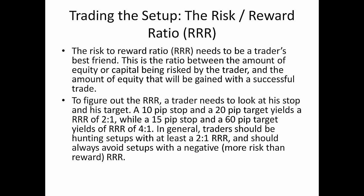Alright, so let's talk about risk-reward ratio. The risk-to-reward ratio, which I'll abbreviate as RRR in the slides, needs to be a trader's best friend. It's the ratio between the amount of equity or capital that you're risking per trade and the amount of equity that you'll gain if you're right and have a successful trade.